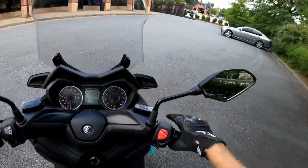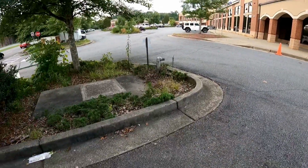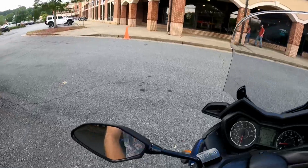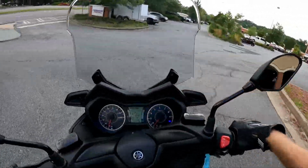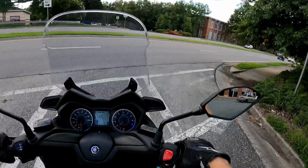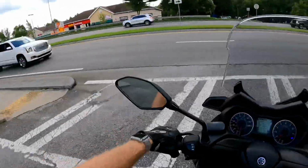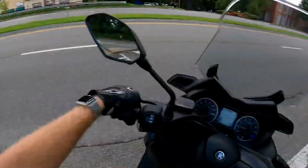Obviously, there's no clutch. This thing is fully automatic, so you just give her a twist of the old throttle here, and she'll start putting along. And of course, it's whisper quiet, as a scooter should be. However, unlike traditional scooters, this thing's supposedly proper quick.